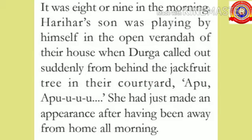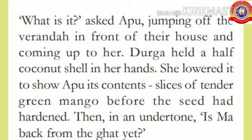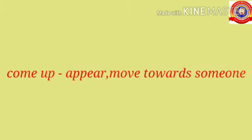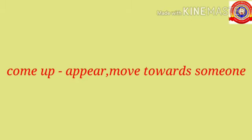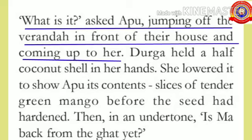Now all of you read the sentence to understand the meaning. Hariha's son was playing by himself in the open veranda of their house when Durga called out suddenly from behind the jackfruit tree in their courtyard. Now all of you look at this paragraph. Can you identify the phrasal verb? Yes, very good. Coming up. Come up means appear or move towards someone. Now all of you read that sentence to understand the meaning. What is it? Asked Appu, jumping off the veranda in front of their house and coming up to her.